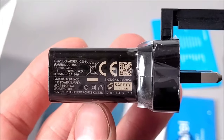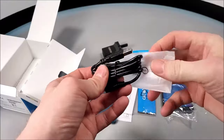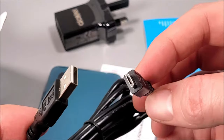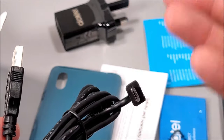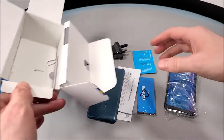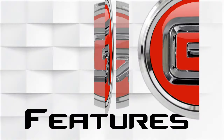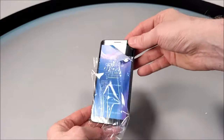We do get a standard UK charger head and, okay, so we get a micro USB charge cable. This is a 2.0 USB cable. Is there any earphones? No, that's it. Oh well, let's move all this aside and let's take a closer look at the 1B phone.